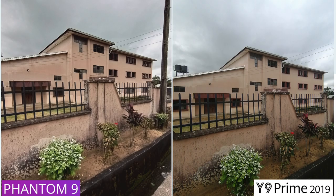Both phones can take ultra wide angle images. The Y9 Prime quickly takes this one here. Not only was it able to capture a much wider image, the sharpness and detail is marginally better than the Tecno Phantom 9. Alright guys, share your thoughts with me in the comment section below.